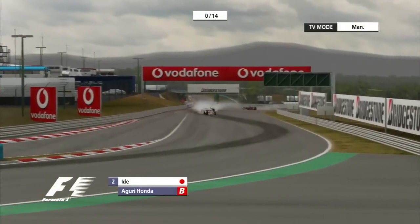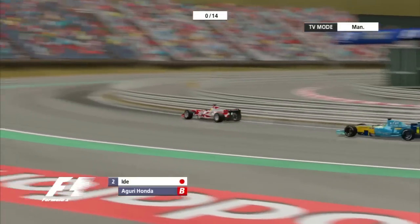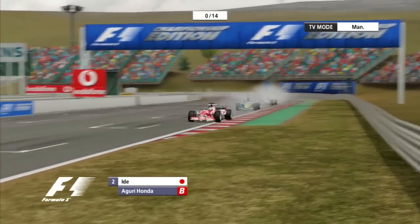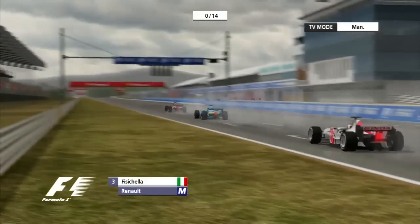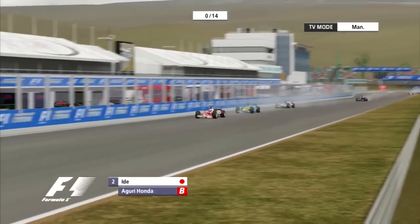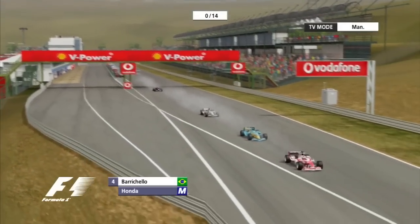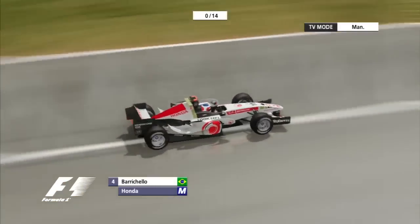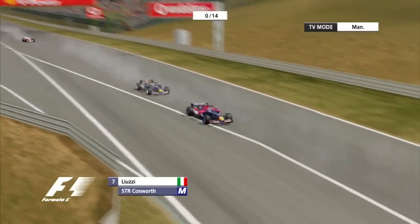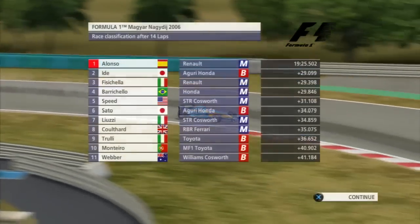Yamamoto, I mean Hungary, the lack of overtaking opportunities has really helped him out here. Possibly the rain has as well, as Yamamoto is going to take 2nd place ahead of Fisichella in 3rd. Yamamoto hangs on for 2nd and 8 points. So Fisichella in 3rd, Barrichello 4th, a great drive for covering the points that Button lost. Speed 5th, Sato 6th, Liuzzi on his birthday when this race was held in real life is in 7th, and Coulthard last points in 8th.